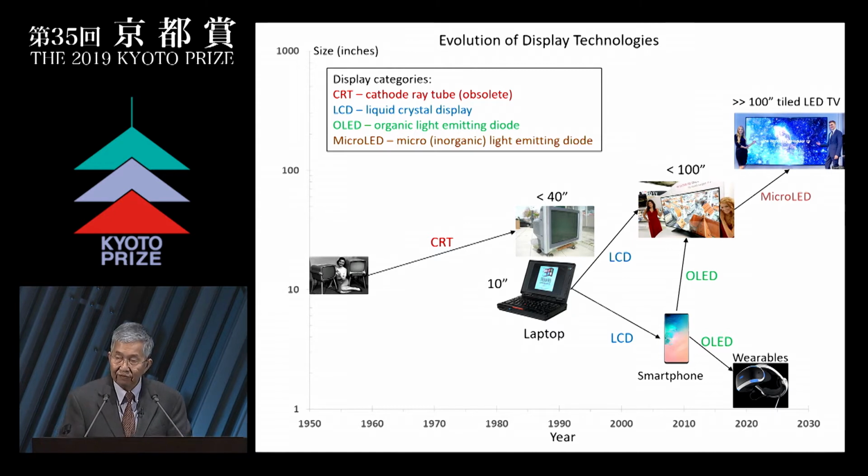So in the 1950s, all we had were cathode ray tubes, big boxes. And that technology lasted almost 50 years. Until 1990 or so, people wanted to have bigger televisions. But then they were getting heavier and heavier and heavier. You cannot even get them into a small apartment. So the technology had to be replaced.